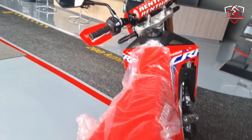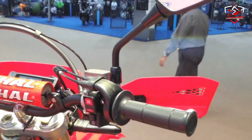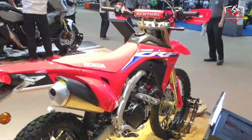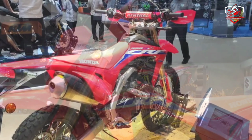A set of factory handguards will be fit on the 450RL standard as well. Though if you're hoping for colorways, you're in for a bit of a letdown, as the bike will only be available in red.